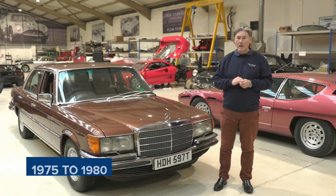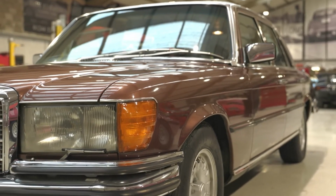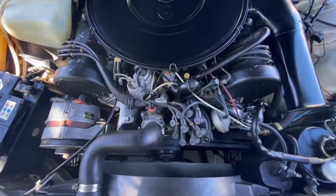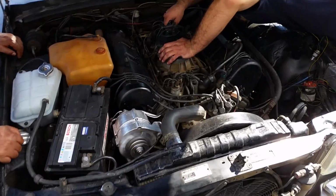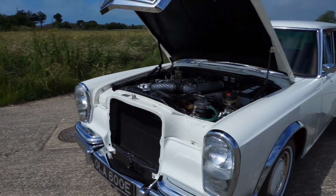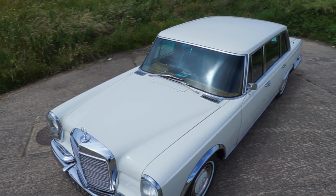From 1975 to 1980, Mercedes-Benz crafted a masterpiece, and the 6.9 quickly became a benchmark for what a performance sedan could achieve. Let's start with what made this car a legend: its engine. Despite the 6.9 name, the powerhouse under the hood was actually a 6.8-liter V8, an evolution of the mighty M100 V8 used in the iconic Mercedes-Benz 600.